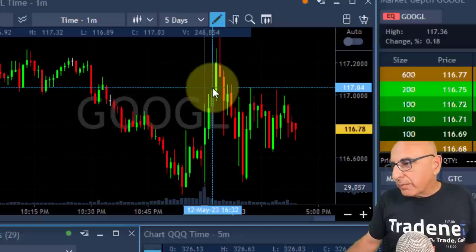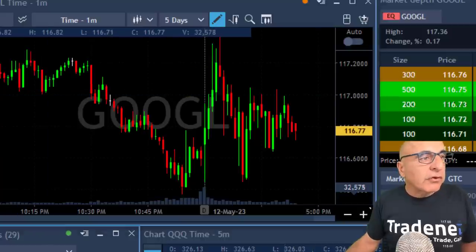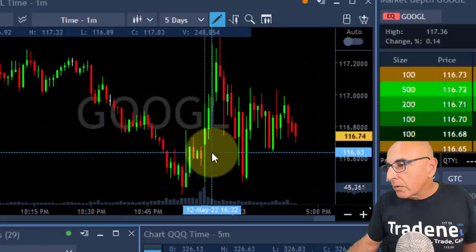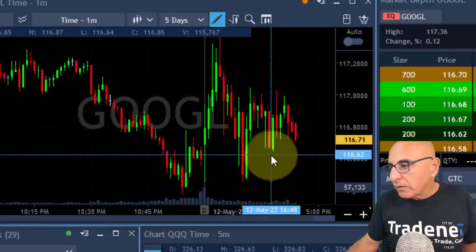I don't think I want to play this game. To be honest, I don't think I want to play this game. I would rather look for a long in Google than for a short, but I'm not sure I want to trade it at all, class. Just notice that the daily is a bit extended and there's really two options here.